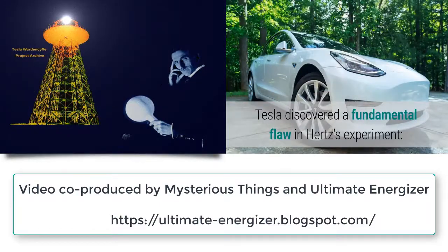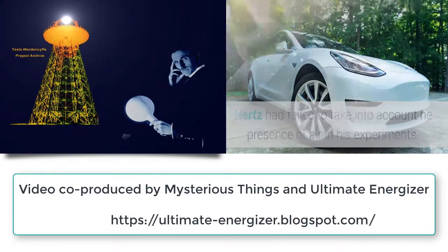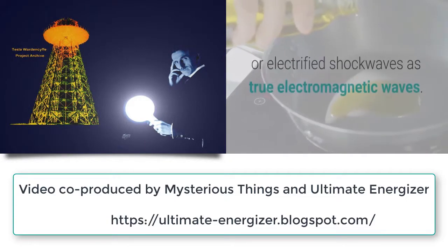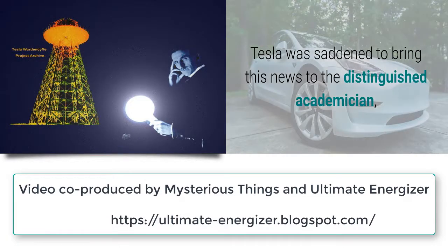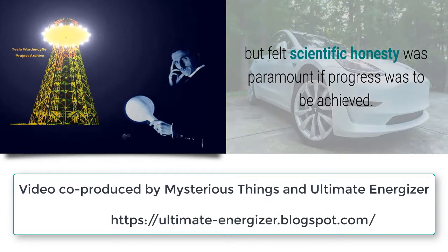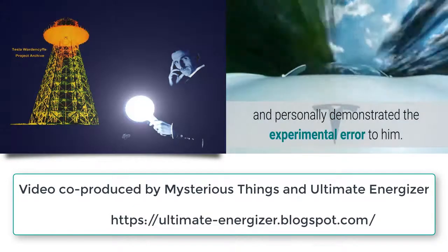Tesla discovered a fundamental flaw in Hertz's experiment. Hertz had failed to take into account the presence of air in his experiments. Hertz had mistakenly identified electrostatic inductions or electrified shock waves as true electromagnetic waves. Tesla was saddened to bring this news to the distinguished academician, but felt scientific honesty was paramount if progress was to be achieved. Tesla visited Hertz in Germany and personally demonstrated the experimental error to him.